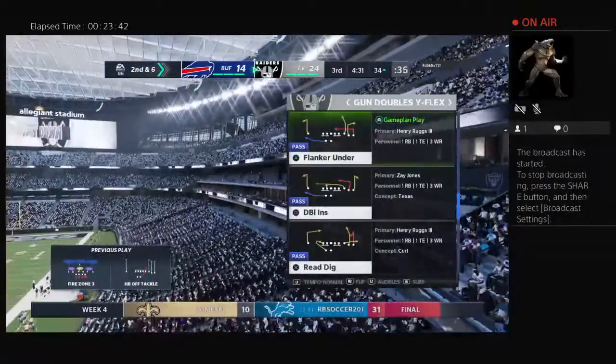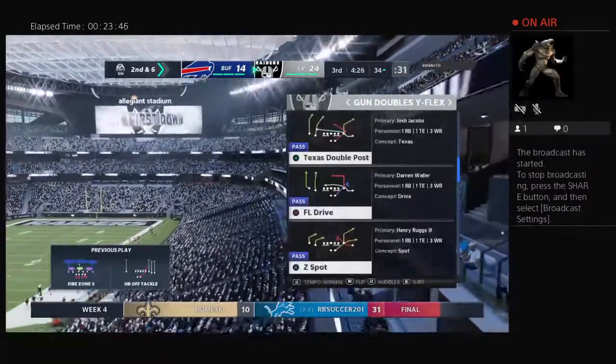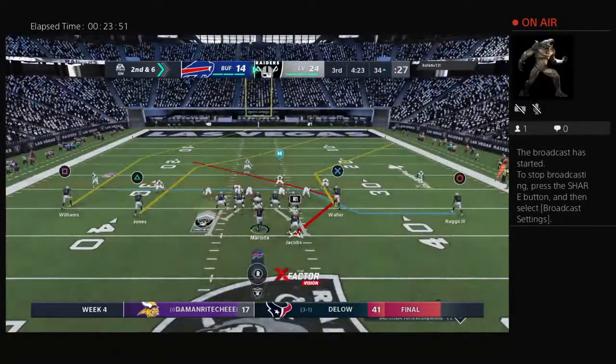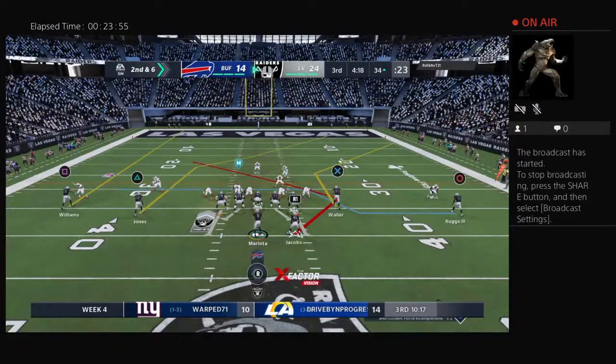Well, you certainly have to give a little credit here because they're playing this game now at their pace. This is ball control football, sustained runs, taking their time, and making it work. Line of scrimmage, the 24. This is 2nd and 6.